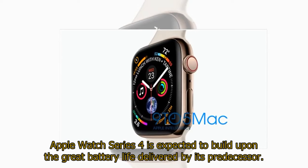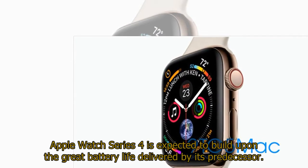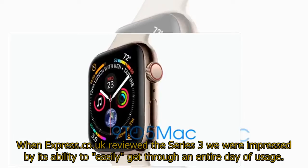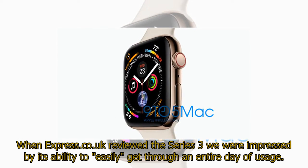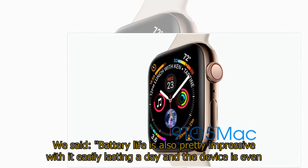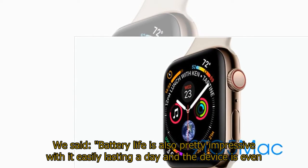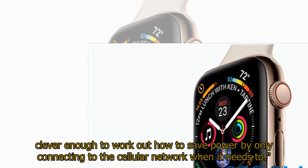Battery. Apple Watch Series 4 is expected to build upon the great battery life delivered by its predecessor. When express.co.uk reviewed the Series 3, we were impressed by its ability to easily get through an entire day of usage. We said, battery life is also pretty impressive, with it easily lasting a day, and the device is even clever enough to work out how to save power by only connecting to the cellular network when it needs to.